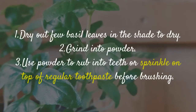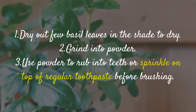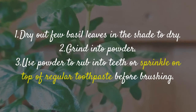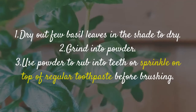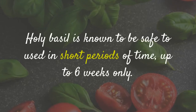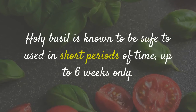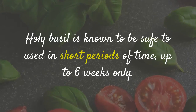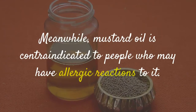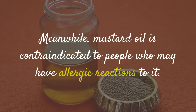1. Dry out few basil leaves in the shade to dry. 2. Grind into powder. 3. Use powder to rub into teeth or sprinkle on top of regular toothpaste before brushing. Holy basil is known to be safe to use in short periods of time, up to 6 weeks only. Meanwhile, mustard oil is contraindicated to people who may have allergic reactions to it.